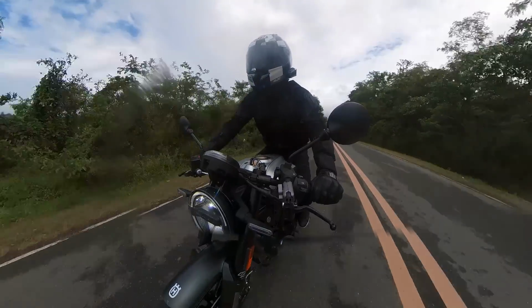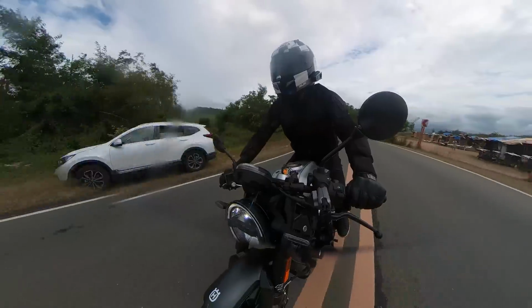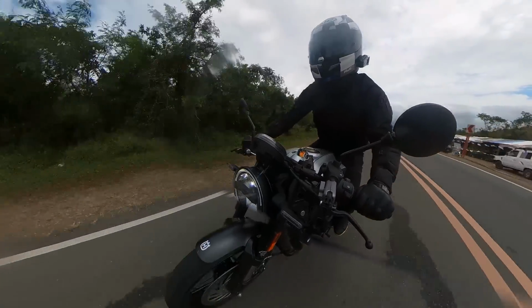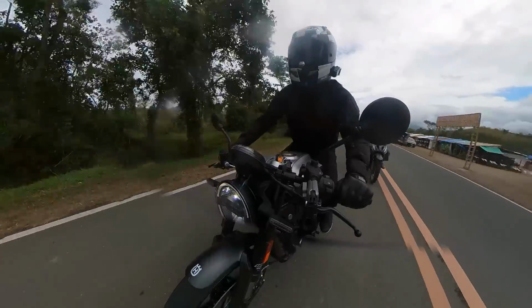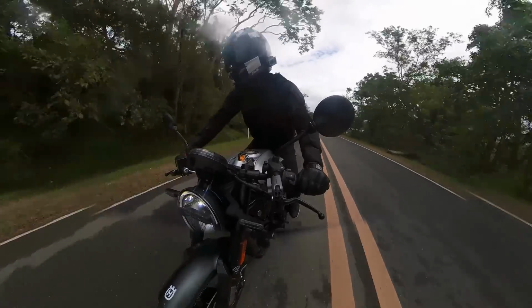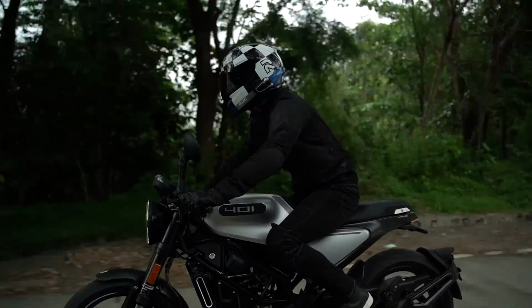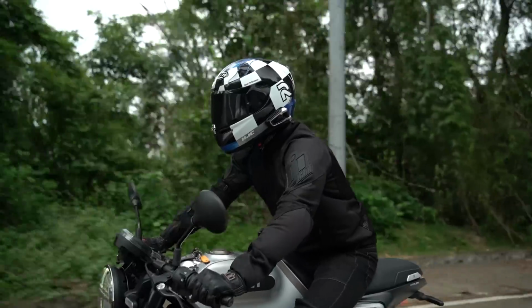You are perched on top of the bike, kind of like the RC, but there's no fairings to hide behind. No fairings to announce that you are on a super sport. The Vit feels like a super sport and performs like a super sport, but it doesn't look like it is. People will just get shocked that a cafe racer like this bike has such amazing performance.